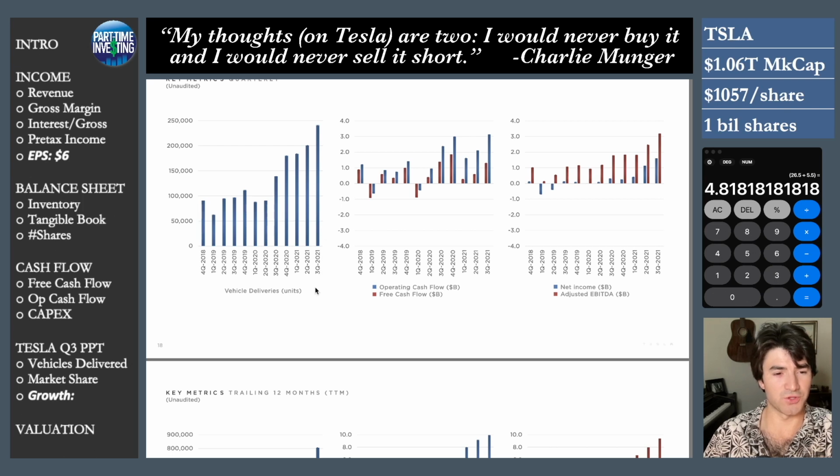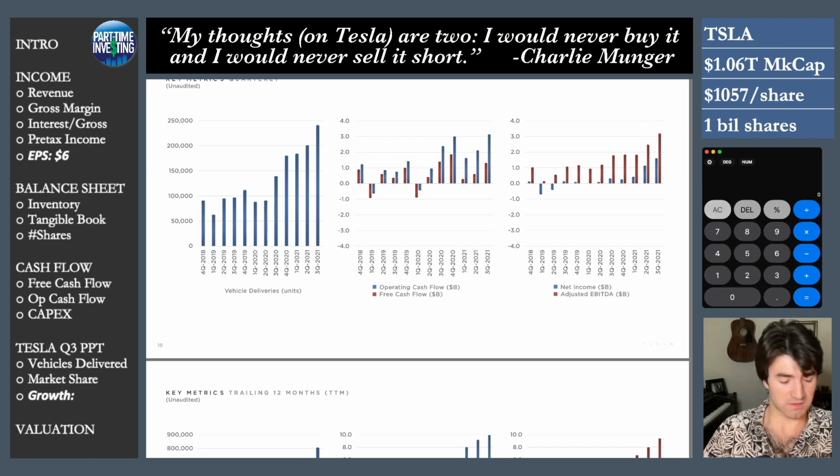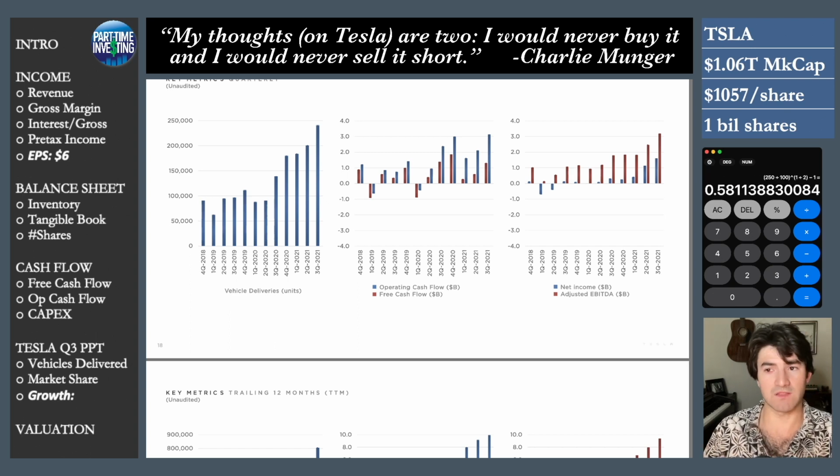Vehicle deliveries, units. So how many vehicles did they deliver that quarter? And look at this growth in 2 years. So from Q3 2019 to Q3 2021, they went from delivering 100,000 vehicles to 250,000 vehicles. So just to put that into perspective, that growth is 250 divided by 100. To get that annualized, you do raise to the 1/2, subtract 1, and that's 58% growth year over year. That is a super high growth rate, but Tesla is growing a lot.